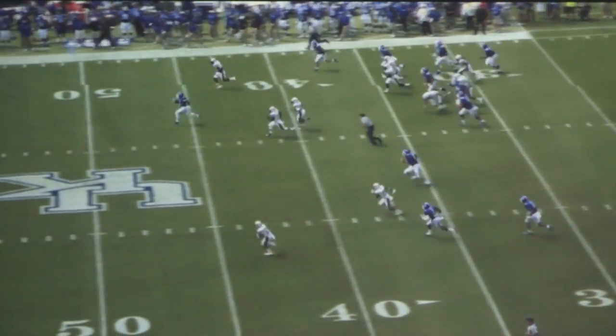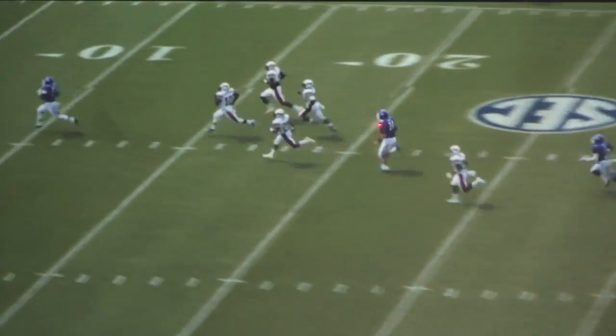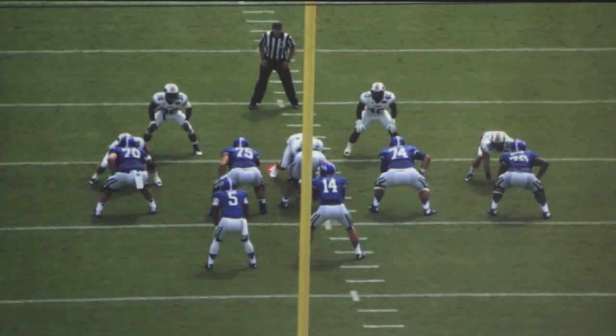You can see really good effort. Patrick chasing right here. I think this is when he hit 21.5 on his GPS unit. But what I want to get into is the particulars of this play up front, and the things that not only our offensive line did well, but things that Braylon obviously did well too.